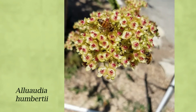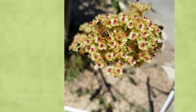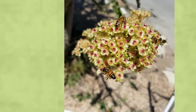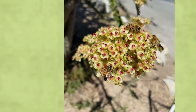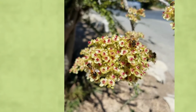Alluaudia humbertii is a multi-branched spiny shrub or tree reaching up to 20 feet tall and native to the spiny forest of southern Madagascar. Leaves are drought deciduous, leaving the stems to carry on photosynthesis, and the plants are dioecious, with male and female plants producing distinctly different flowers. In cultivation, honeybees are highly attracted to the male blossoms, which occur during hot August summers.